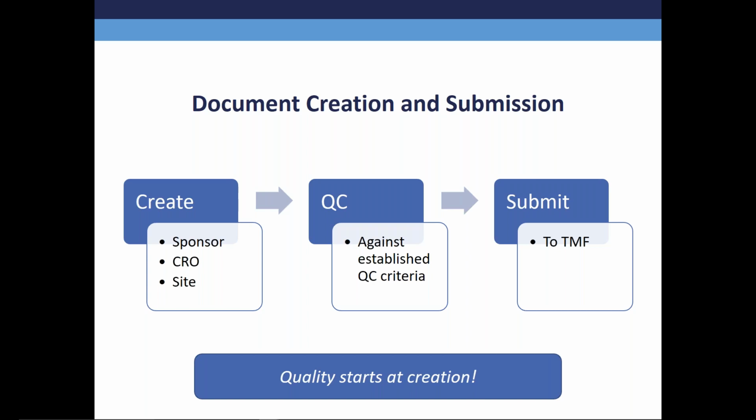We do have cases where the document creator may not be the one who's going to submit the document into the TMF. In those cases, the document creator really should still perform that initial QC even before they provide that document to the submitter.